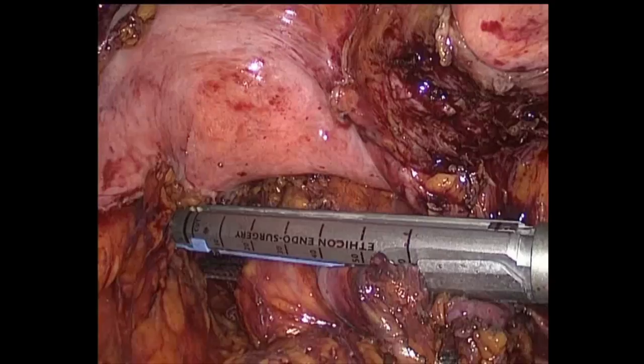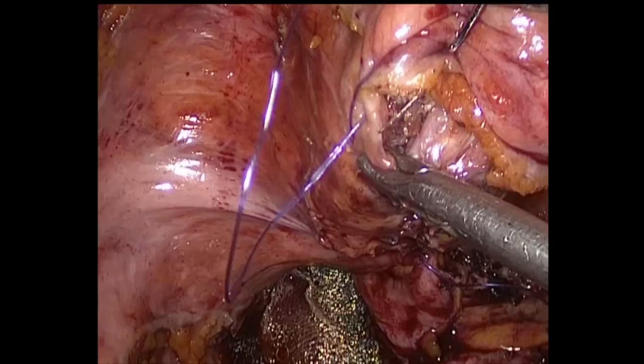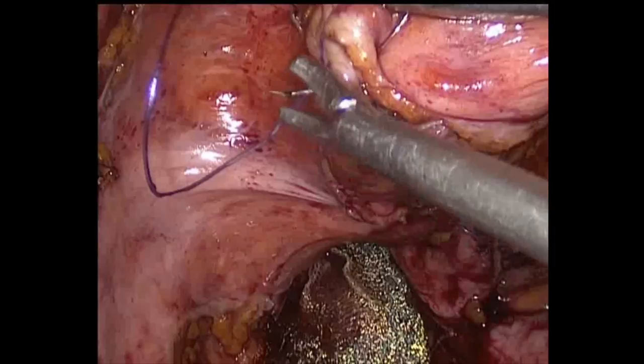Rectum is transected with stapler. Superior wall of the bladder is repaired with single-layer continuous suture.